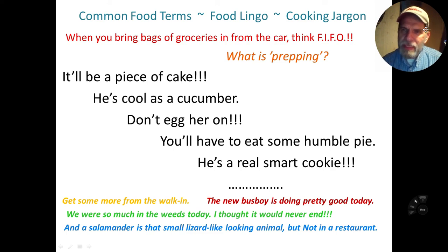Cooking jargon. Right below that, think FIFO, jargon. What is FIFO? That's not lingo. I would say that's cooking jargon. When you bring bags of groceries in from the car, think FIFO. What does it mean? What is prepping? It's cooking terms. Yeah, you can say lingo, you can say sometimes jargon.